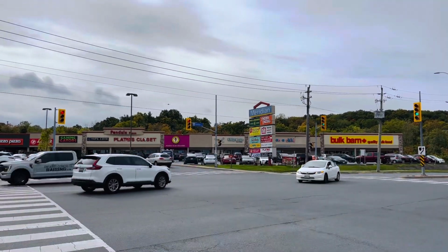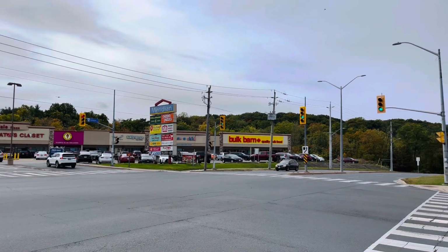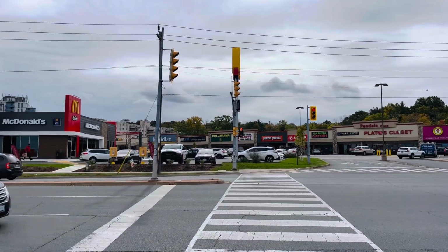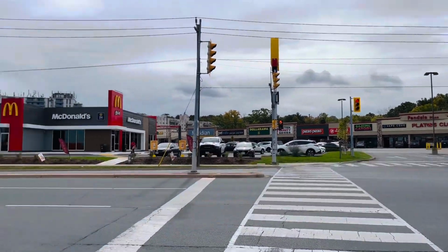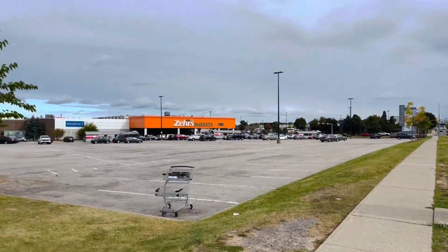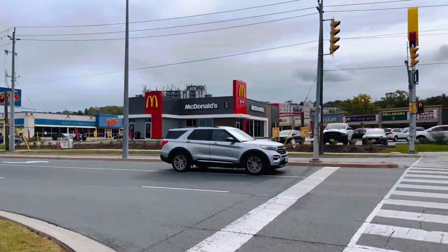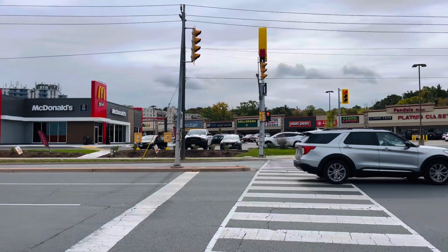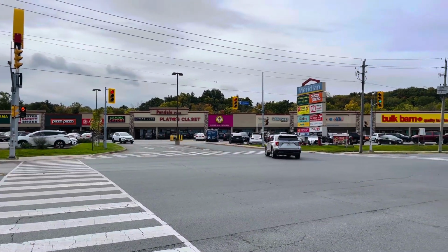Hi everyone, it's Tuesday, October 10th. And we are in my city today in St. Catharines, Ontario. And I'm going to take you for a walk down Glendale Avenue today and show you all the sights around. It's a pretty busy area for shopping. So I'm going to take you along the street and try to walk until we reach Merritt Street. So hope you enjoy. Let's go.